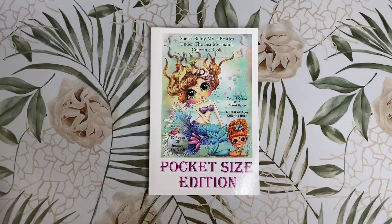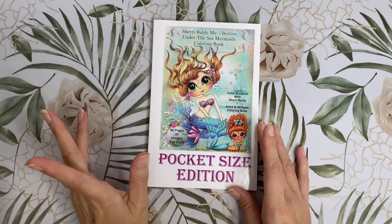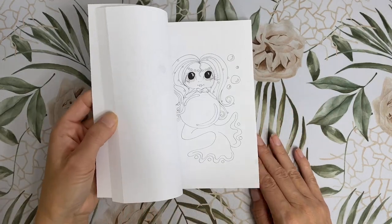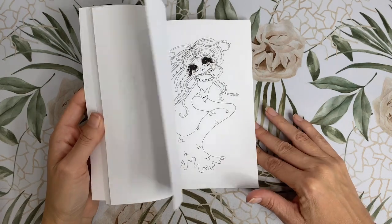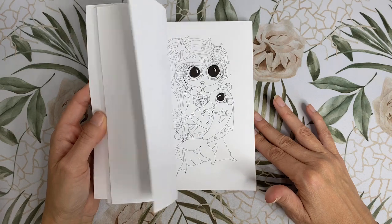This one is the pocket edition of Sherry Baldy, My Besties, Under the Sea Mermaids Colouring Book. Again, 50 pages and they're doubled, so really 25 different images. They're only really small. I don't know if I ever will colour in this book. I'm not a huge fan of the illustrations.